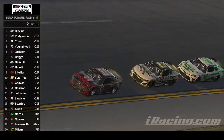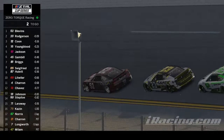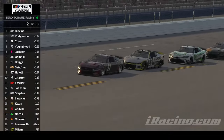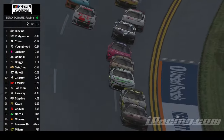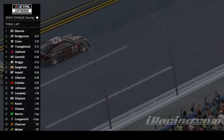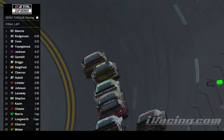Through turns 3 and 4, looking to get to the white flag without incident. Rogerson in second. Kuhn, as they're wrecking further back with Frank Chavez. No caution. They will see the white flag. White flag flies. Blevins leads it. Rogerson in tow.